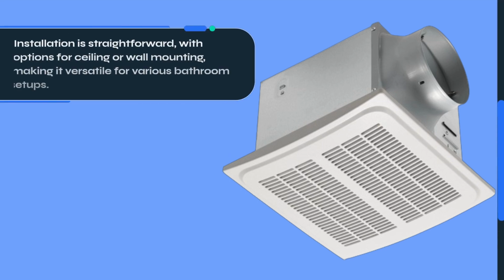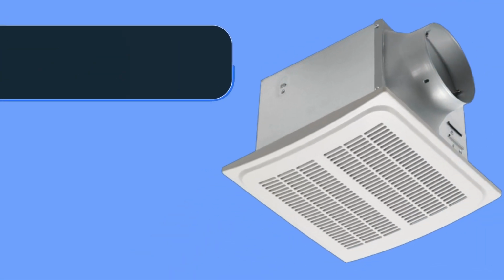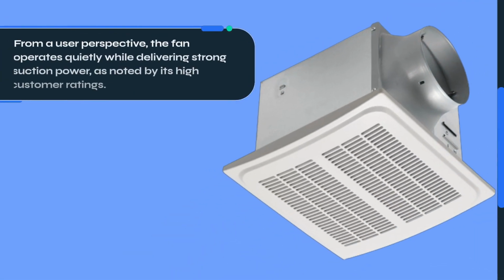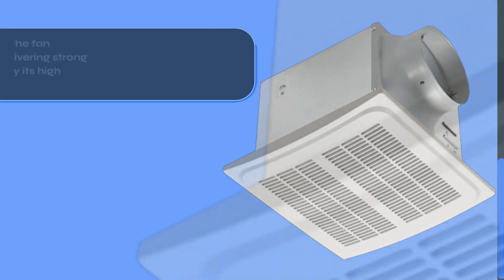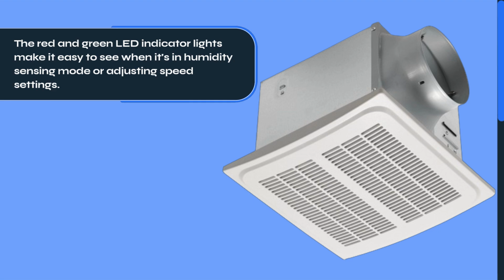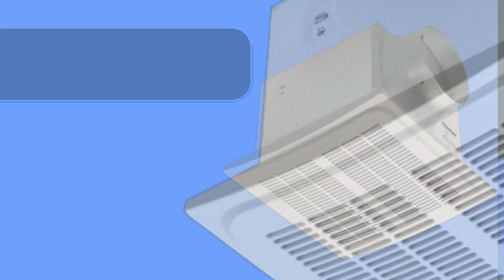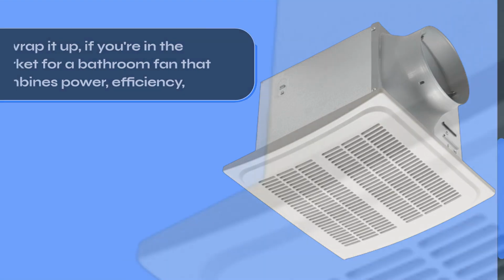Installation is straightforward, with options for ceiling or wall mounting, making it versatile for various bathroom setups. From a user perspective, the fan operates quietly while delivering strong suction power, as noted by its high customer ratings. The red and green LED indicator lights make it easy to see when it's in humidity sensing mode or adjusting speed settings.